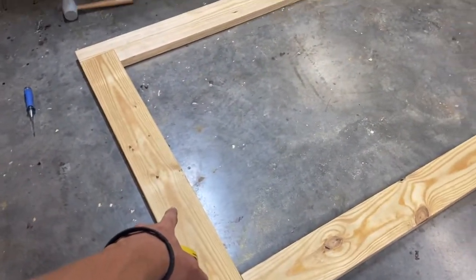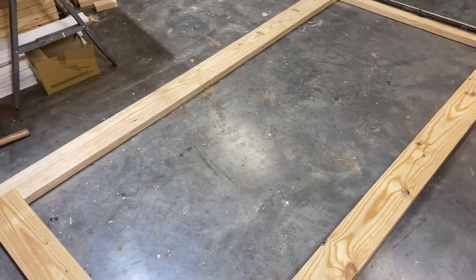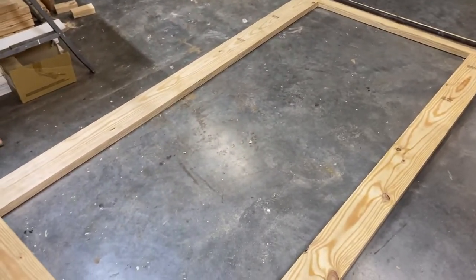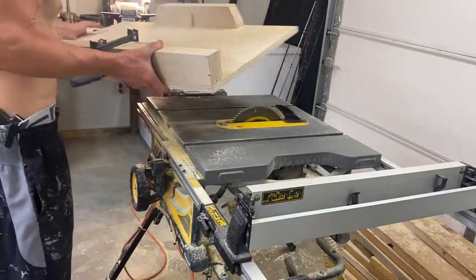It's essentially going to be one of these here that divides it, and that one will also have the slots cut in it. And after that, we're going to be ready to cut to fit our 3/4 inch plywood. 3/4 inch slot. I think we're going to go ahead and put some dado blades in to make this a whole lot quicker.